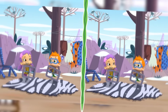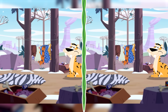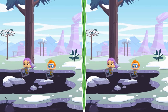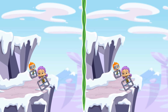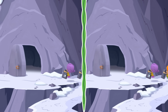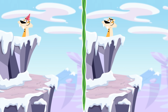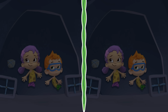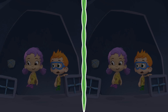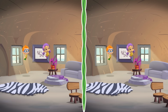That's more like it. Okay, let's get these back to the kids. Saber-toothed tiger! Whoa, a difference! Great spotting! The saber-toothed tiger is wearing a silly hat in this scene. Let's add them to our cave. Our windows look great.